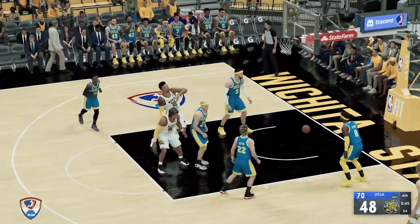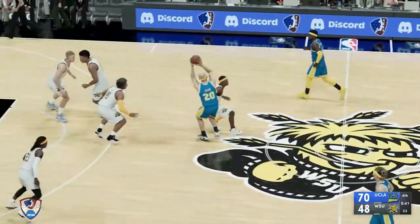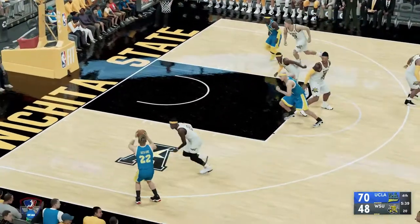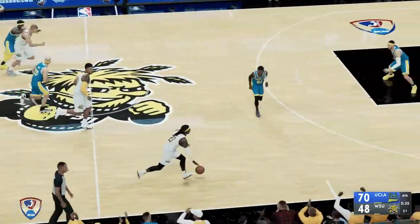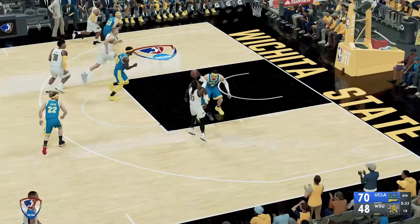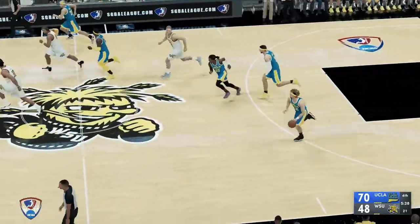Eric Ashley, open from the charity stripe, makes the shot. That's been his shot all game. Off the front iron goes that shot. Givens with the hezzy. The mid-range, no good. McSnow with the board.